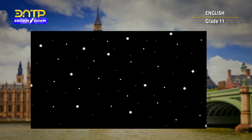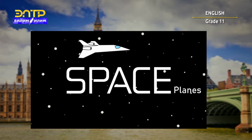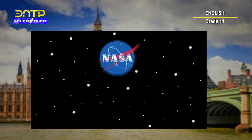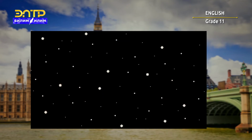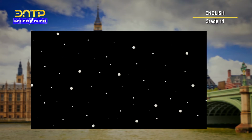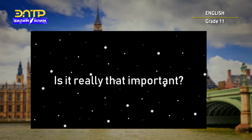With the recent growth of interest in space, we've seen aerospace companies developing space planes to create an industry in space tourism. We've seen NASA announce findings on other planets, moons, and solar systems, and we've even seen companies such as SpaceX pushing their vision of an interplanetary species. But what's the point? What are the benefits of doing this, and is it really that important?